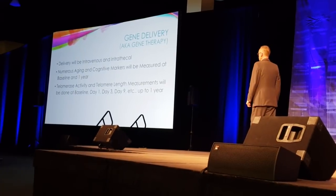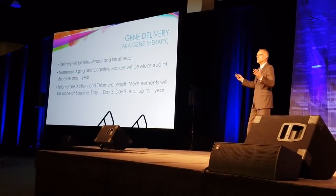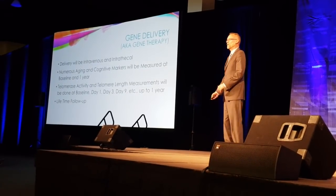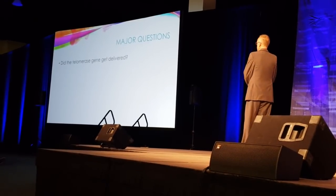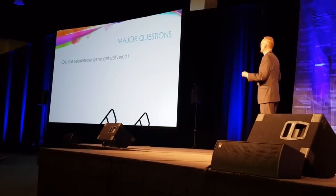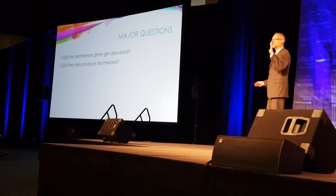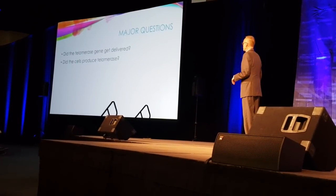Telomerase activity and telomere length measurements will be done at baseline, day 1, day 3, day 9, etc., up to 1 year. And we will be following these patients for the entire rest of their lives. The major question we're going to be asking is, did the telomerase gene get delivered? That's a big question, because if they have neutralizing substances and it got destroyed, it doesn't count, even if we think we have it solved.